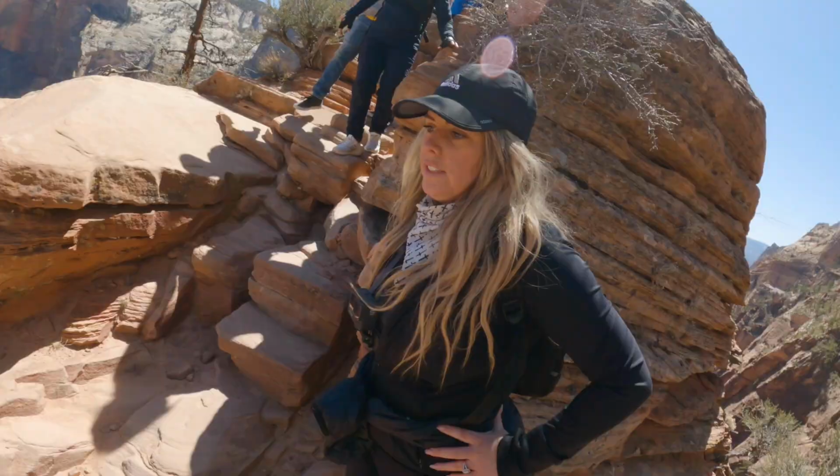Crazy that those are landing twice. Those shuttle buses are so small. Yeah.